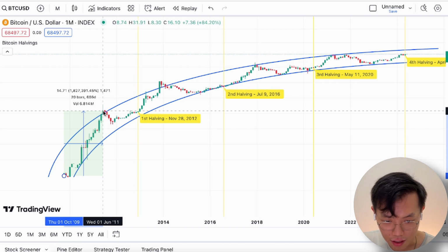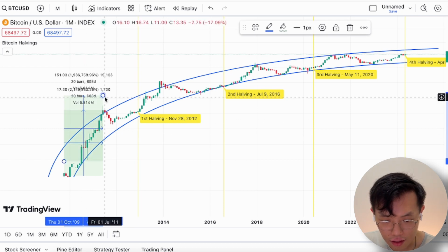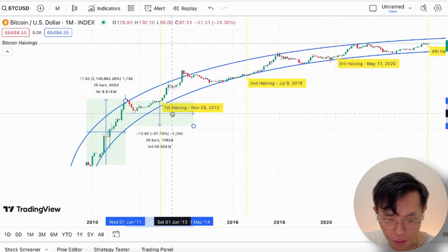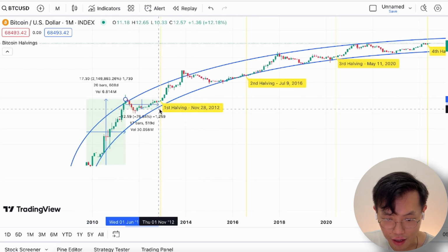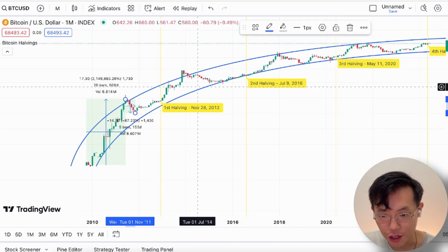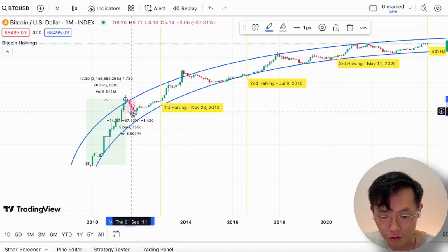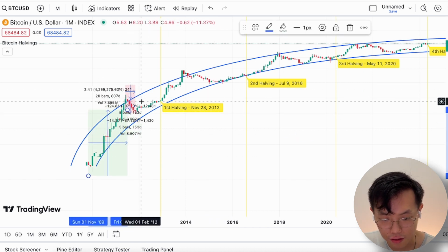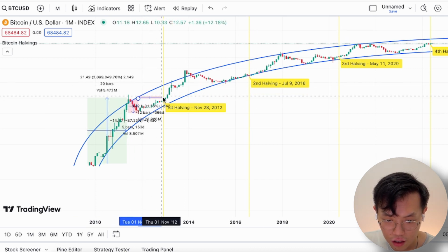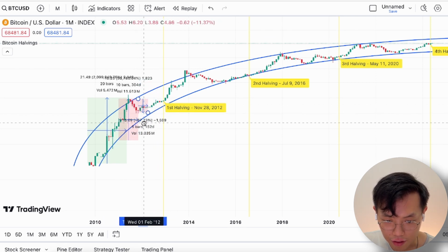So it always starts with a bull market, then I copy paste, then right after the bull market, we go to the bear market. Yes, this is the bear market right here. So maybe you can change the color to red. And then right after that, it goes to the accumulation phase. So the accumulation phase is right after the bear market.